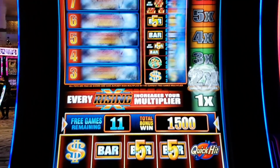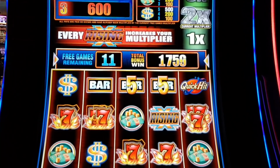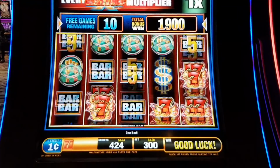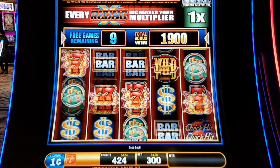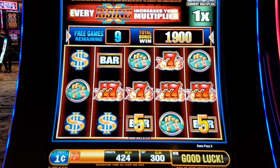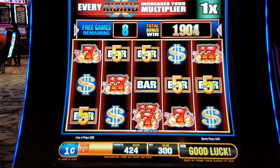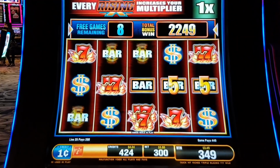So basically what happens, every time you get one of those, the quick hit prize goes up. Obviously you need to hit the quick hits to get it. So you need a minimum of 3. That's annoying. A few 7s there. 20 bucks, 8 to go.